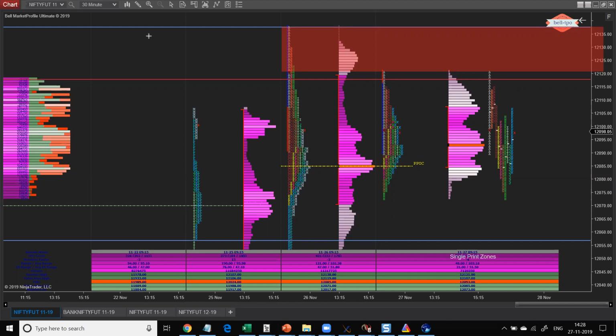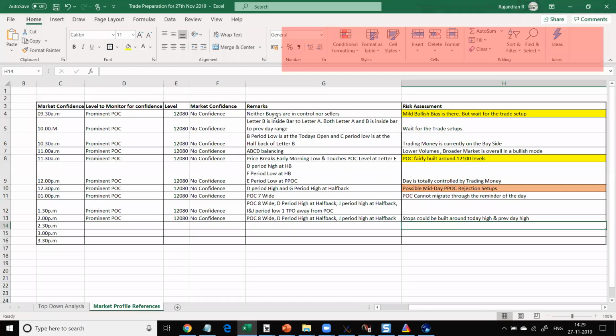So wherever the trading money came, every trading money level got taken out. That is the beauty of today's activity. Rarely one or two might be left out on some days, but in today's activity we were able to spot too much weakness. Look at the sheet over here, too much weakness. So all the reference levels we marked got cleared, and we've been able to manage our expectations as well.